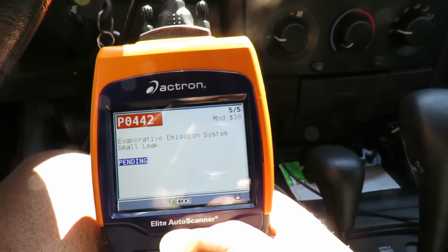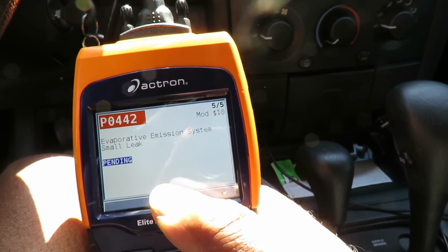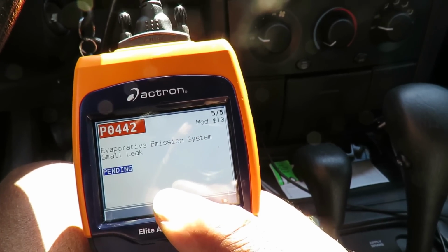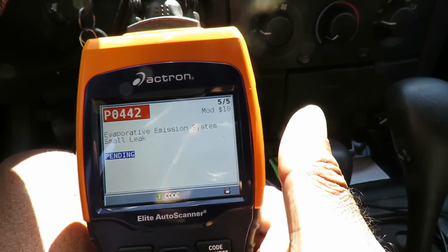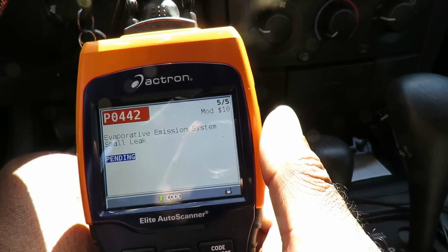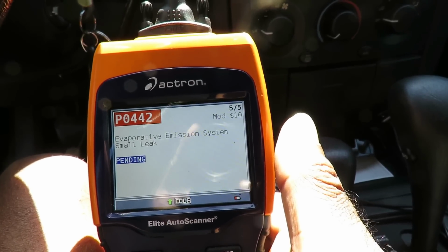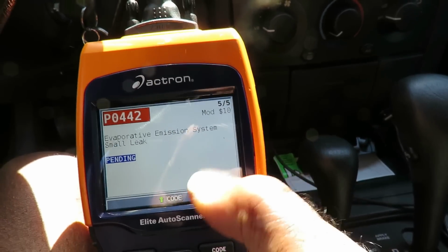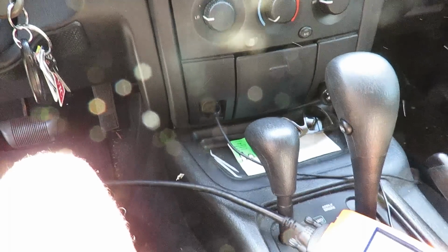Now, what do we do from here? First thing is first. We have a gross leak and a small leak. The first thing we're going to do is go around, look at the hoses, maybe get up under the vehicle, look at the hoses. Before we do a smoke test, because a lot of you guys would need a smoke test done or you got to take it to a shop and get it done, the first thing to do before you break down and do that is visually check the hoses and the gas cap. All right, so let's go out there and check those out.